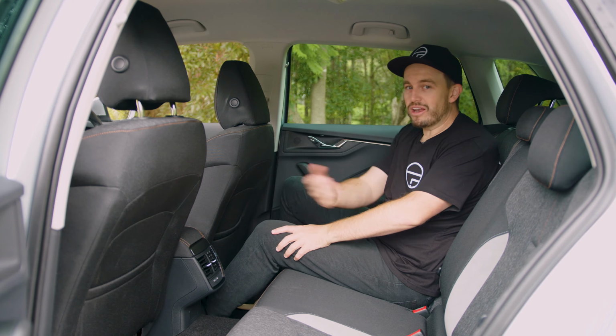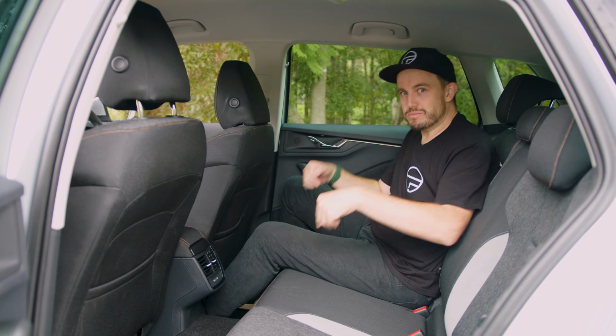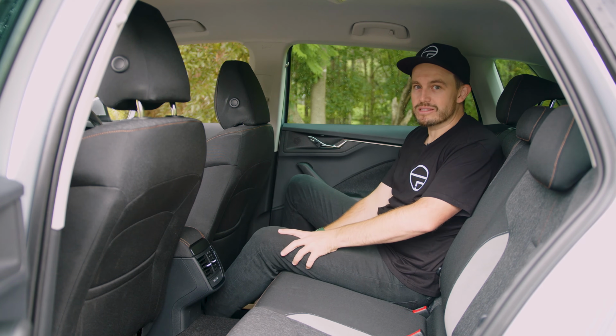If you're going to have adults in the back, as I mentioned, you can get the Kamiq in the high-spec version with heated outboard seats, which is pretty nice for a little SUV like this.